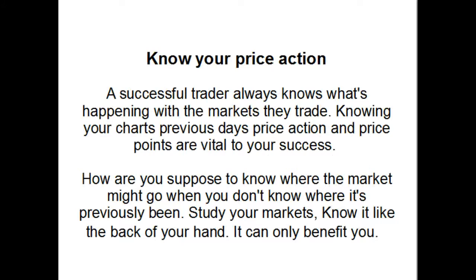So know your price action. This is really important, and some of you might think, well, this is pretty obvious. But you'd be surprised at how many novice or new traders don't really take this into consideration.